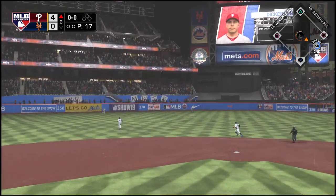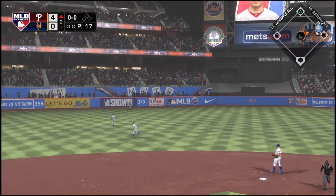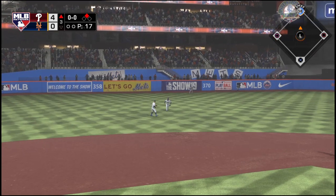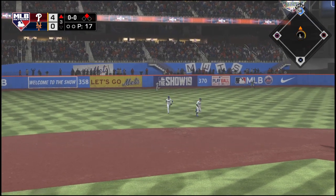Now he goes the other way, and he got a lot of it, high and deep to left center field. And it looks like he'll have extra bases here to begin the third. And he will coast into second with a leadoff double.